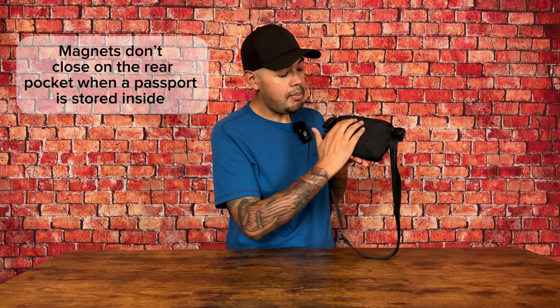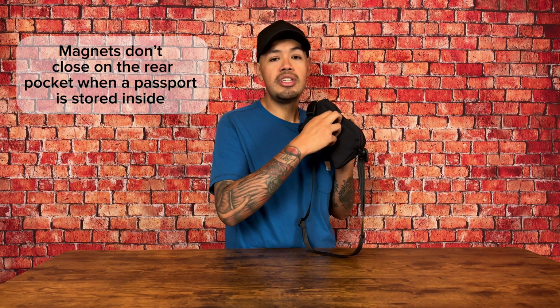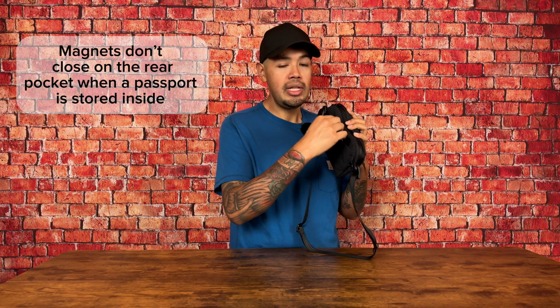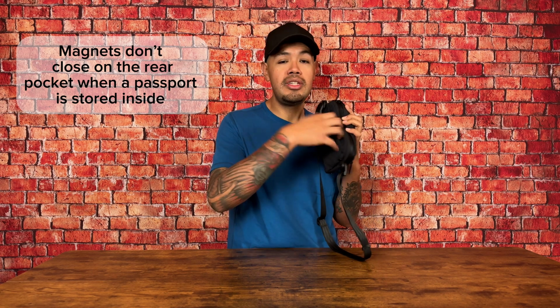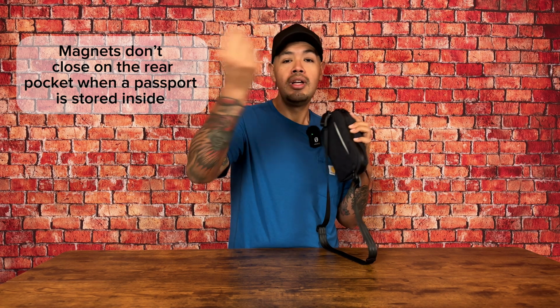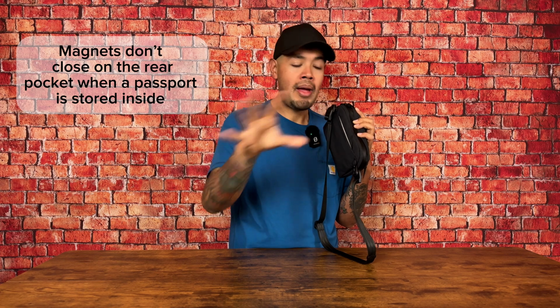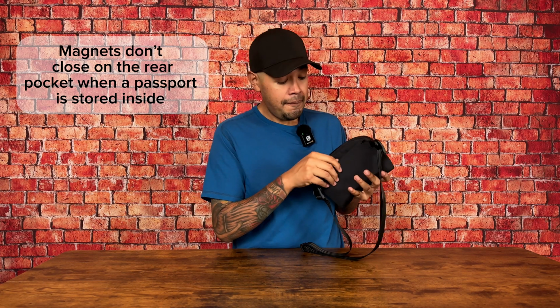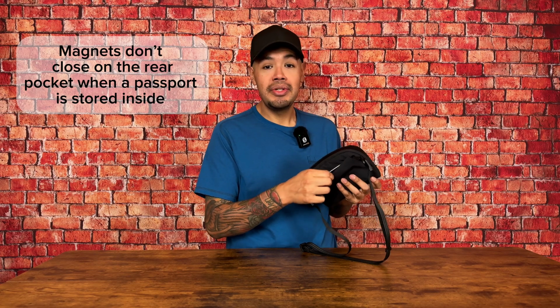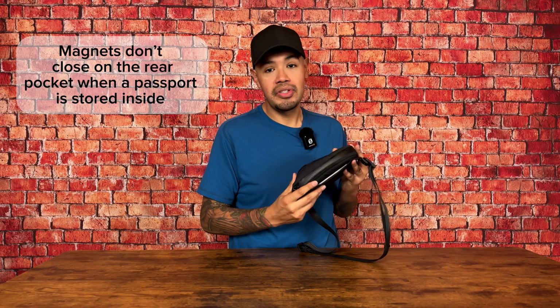So if we could make this pocket go a little bit deeper just so the magnets could engage, I would really love that, because I do like the magnetic closure feature. It's so easy just to reach down in there, move the magnets apart, grab my wallet, and slip the wallet right back in there. Super user friendly. I like that way better than a zipper. But again, the passport not allowing the magnets to engage doesn't do a lot for people's sense of security.